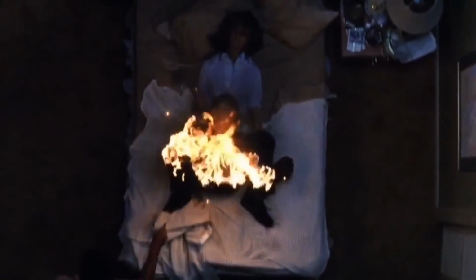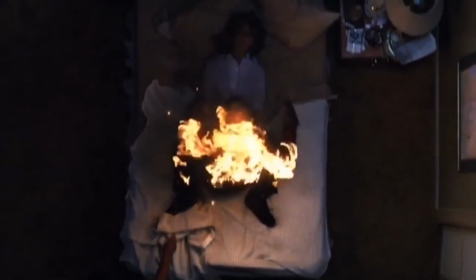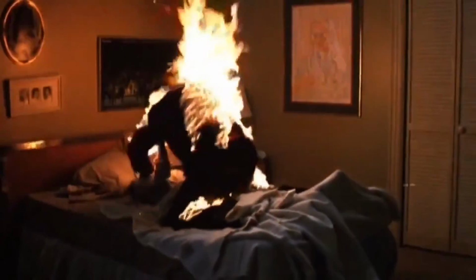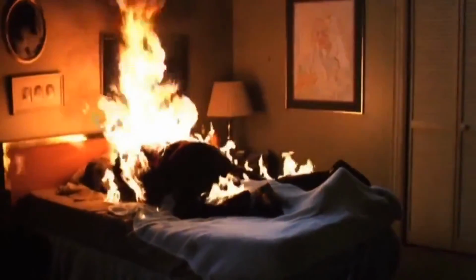I didn't have to do that scene when my dummy is on fire in the movie. It's just the dummy. I had a bust of my face made for me, and then that face was put on the dummy, so it looked like me, but it wasn't me.